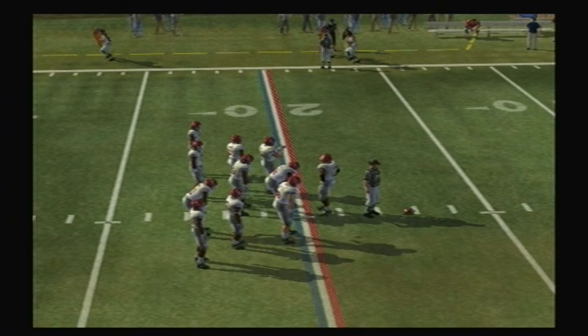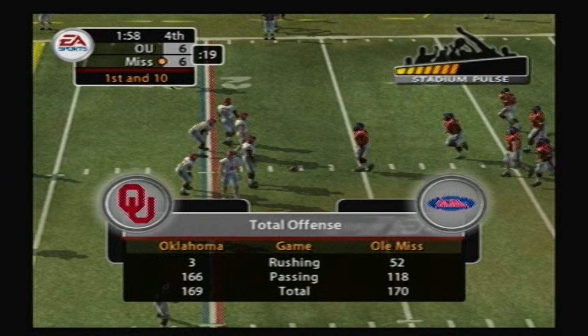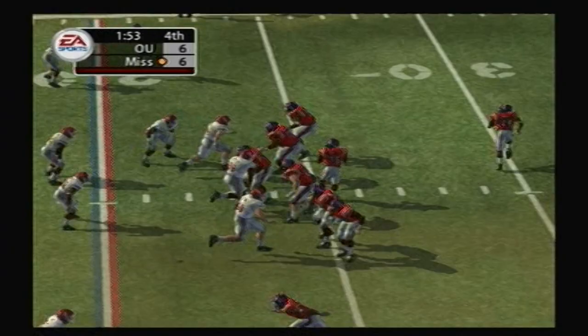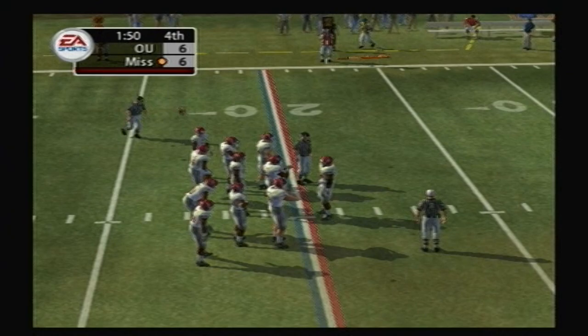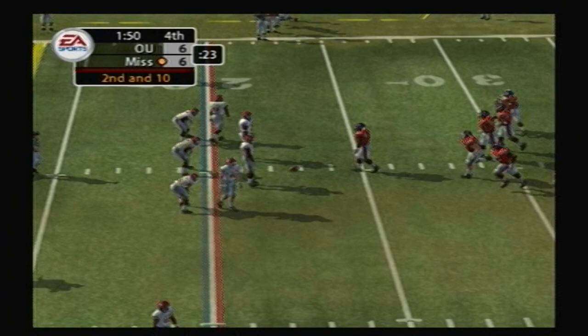First and 10, ball on the 23. Ole Miss comes to the line with three wide. Wants to throw outside. Oh, he had the pick and he dropped it. Looks like he tried to force that one. The defense was in a zone there, and the quarterback needs to do a better job of finding a passing window to throw through. Well, that window must have been tinted because he almost threw a pick.